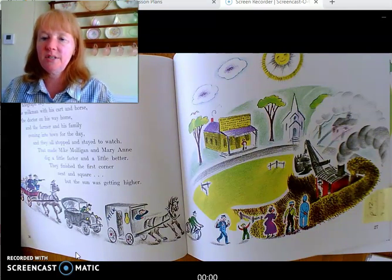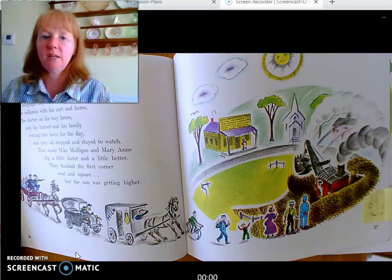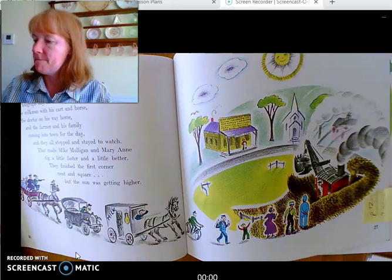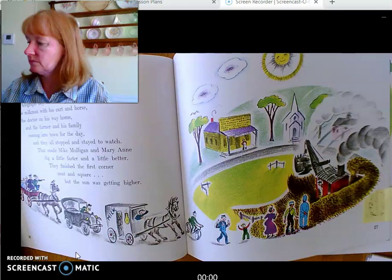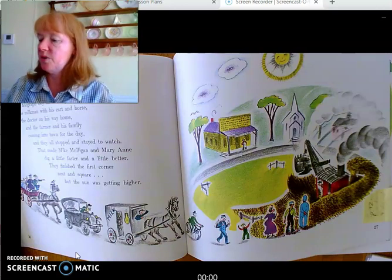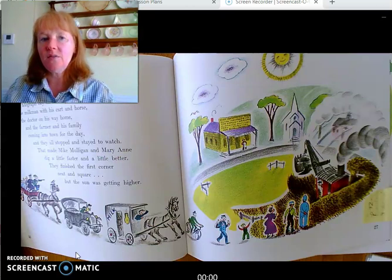So the characters are easy. The two main characters are Mike Mulligan and Mary Ann. Good. And now we're getting some other characters. Who are they? Henry B. Swap, the little boy, all these townspeople. Good. What is the setting of the story?